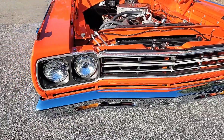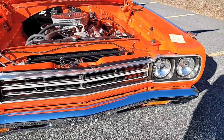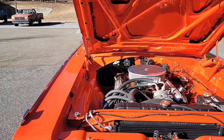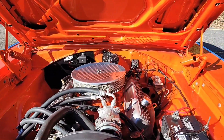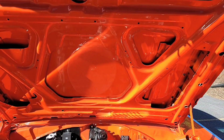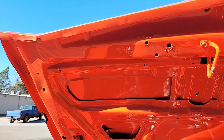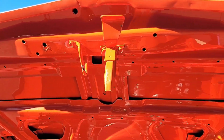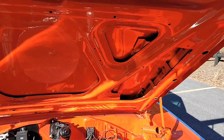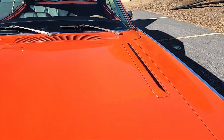I believe that's a Roadrunner grill. That may not be a Satellite grill, but I'm sure you hard-nosed Mopar guys and gals will let me know. But yeah, engine bay is gorgeous. Almost everything under here is new. Super, super slick paint in that bright orange, which I checked for 68. I don't think Plymouth had bright orange, but Dodge did. So I think this may possibly be a Dodge color, but whatever manufacturer had it, it is gorgeous.